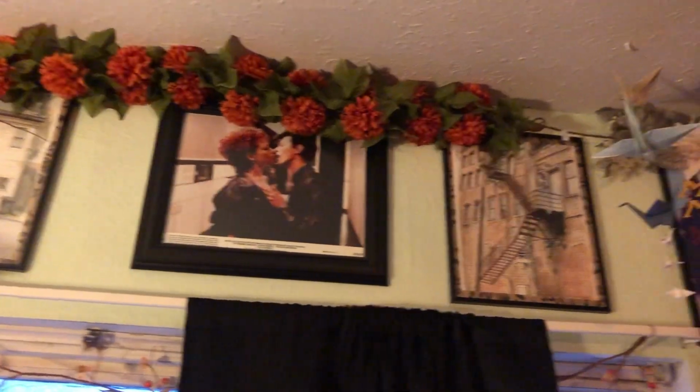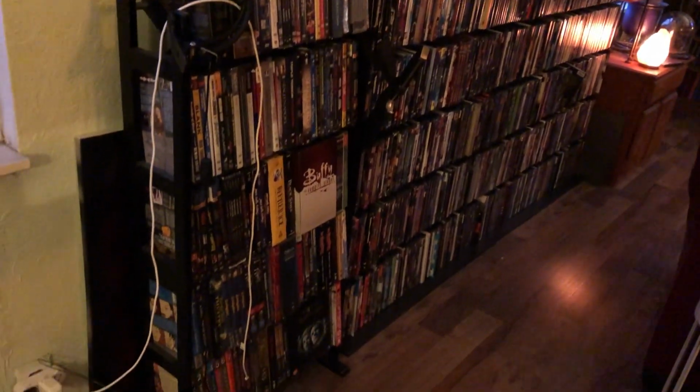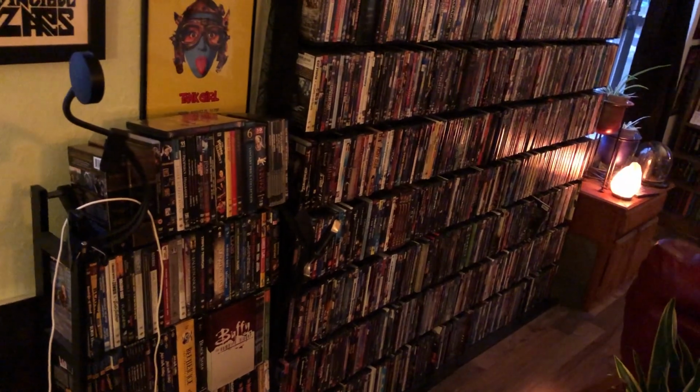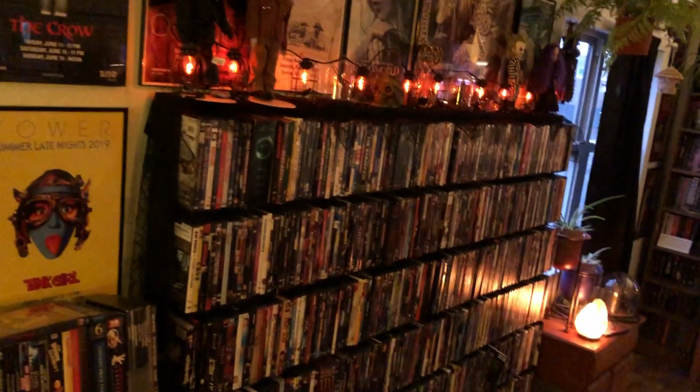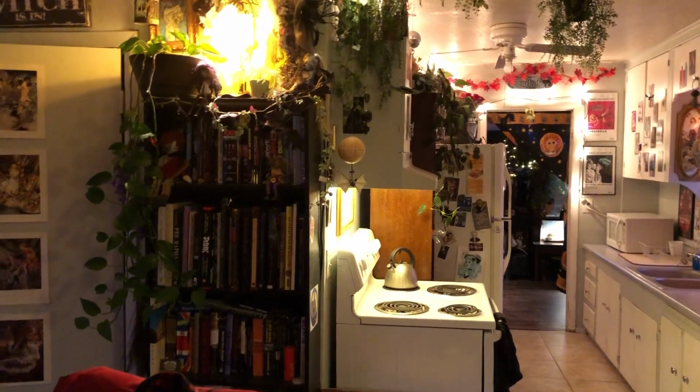A cell from the Hunger, more art of mine. More movie posters, miracle, miracles. Because I might possibly like movies, because I want to say there's around 1,200 or 1,300 movies in here. It's actually ridiculous. And we got a ton more movie posters. There's back to the kitchen. The kitchen's more of a hallway than a kitchen.